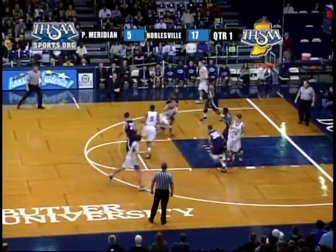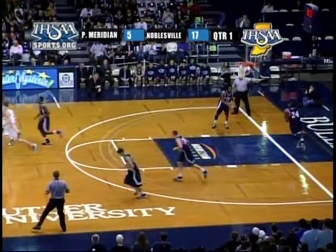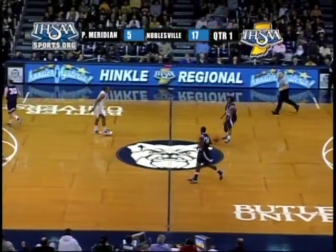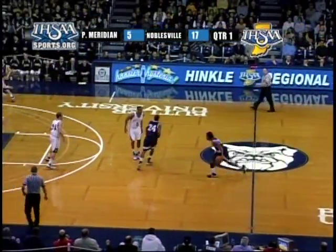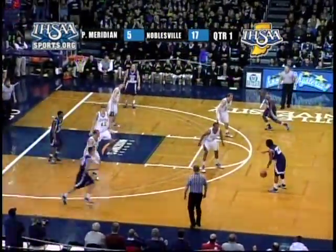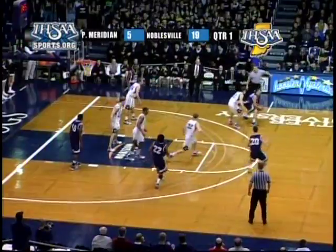Noblesville with the ball at the inbounds. 3-minute mark of period one. Good strong drive to the finish. Jake Urey with 8 first-quarter points. You said it. He came out to play, and that's just a great individual effort. No one stopping the drive, no one controlling the lane, no one giving help, and an easy two. Well, they do rely on that dribble penetration. They really do. No doubt about that.